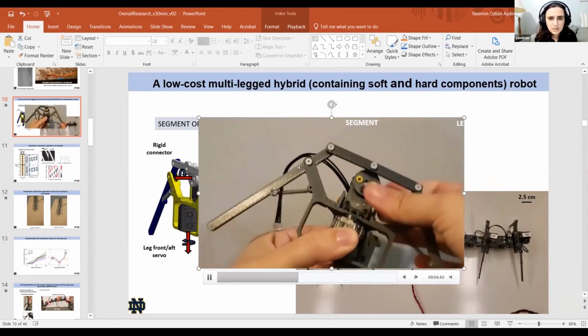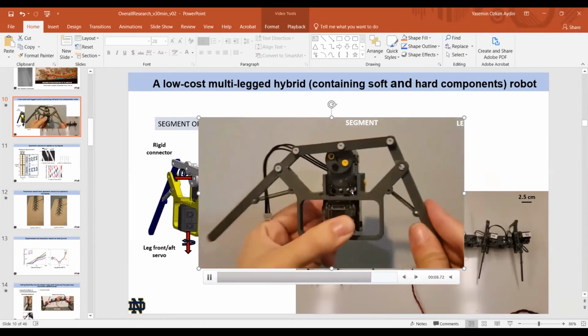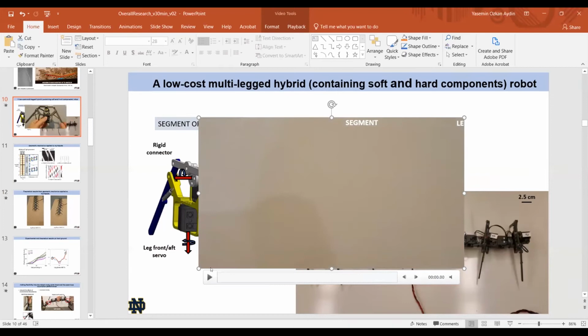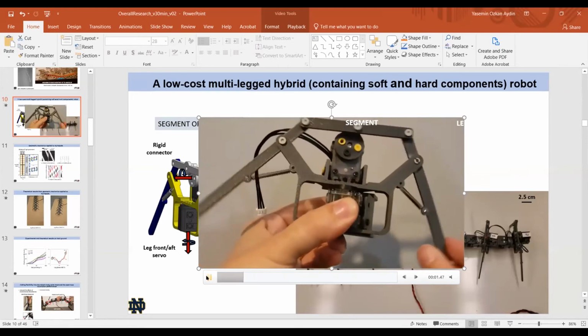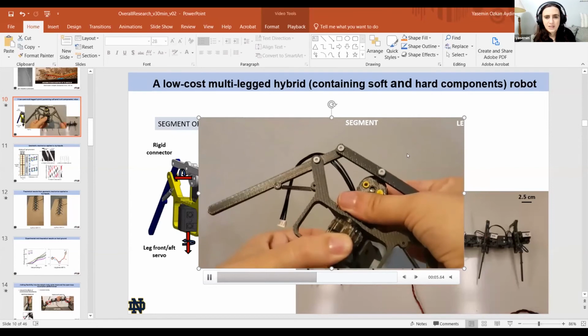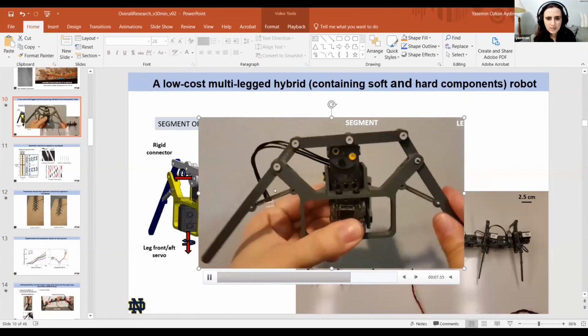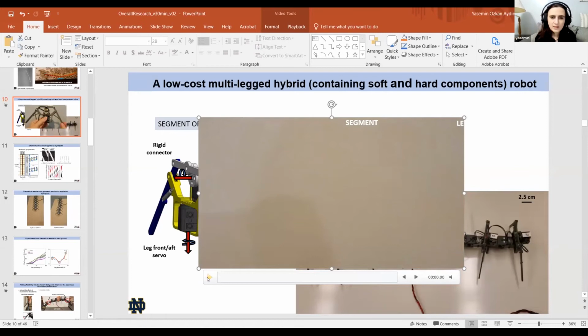Yeah, you are right. So it seems that this motor is connected in between the 4-bars, so it is like a dual-pole kind of 4-bar mechanism. Yes, you are right. Maybe dual, yeah, that's maybe a better word. And it controls this. You can see how this one is up, the other one is down.